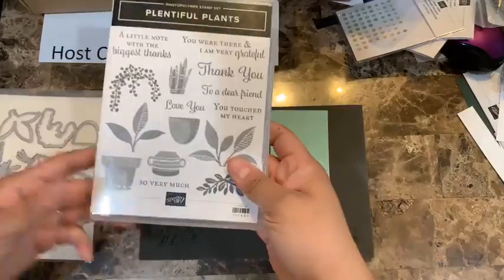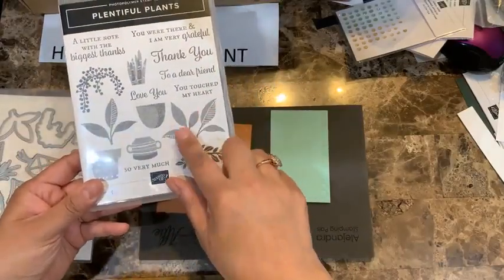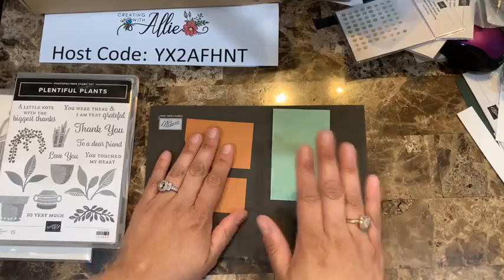So I'm going to be stamping this one and that one. And then I'm going to be stamping the leaves. So this one, that one, and what else? I think those are the main ones that I am going to be stamping here.